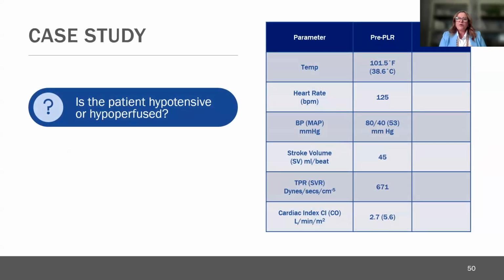So I think it's important when you have the patient connected to do that really quick down and dirty assessment with the three levers, right? First question we're asking, is our patient hypotensive or hypoperfused? Well, we knew they were hypotensive. Now let's look at stroke volume, thinking about preload. Stroke volume's only 45, right? So stroke volume is low.